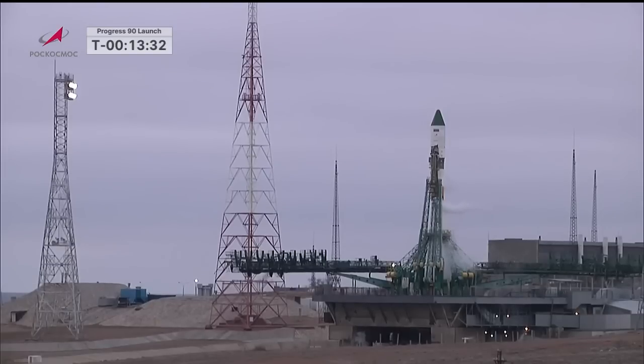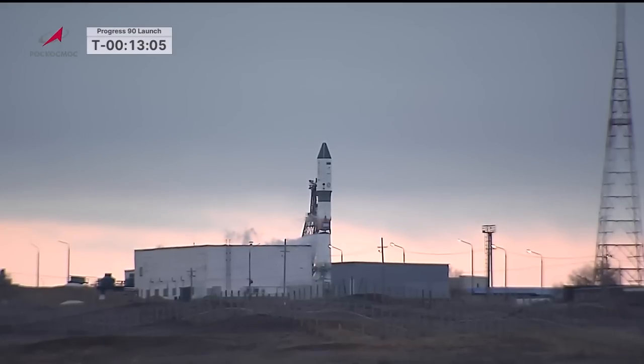With about a minute and a half left in the countdown, 90 seconds, ground propellant feeds will be terminated, and then the Soyuz, or the Progress, will be on internal power and begin its auto sequence starting. And that's when you will see those 2 umbilicals, again, buttressed up against the side of the Soyuz booster, prepare to disconnect. The first, the larger one, at T-minus 30 seconds, and then closely followed 15 seconds later by the second. And with about 12 seconds remaining in the countdown, the launch command will be issued.